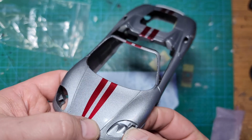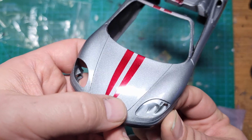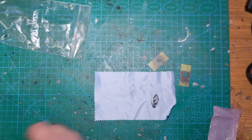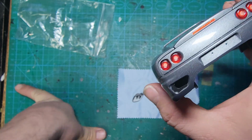Get in there. Alright. Close enough for hand grenades and government work. They're going to look something like that. We have also done the taillights.